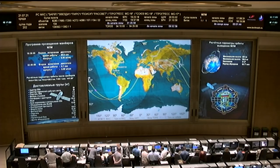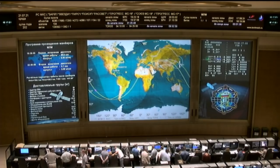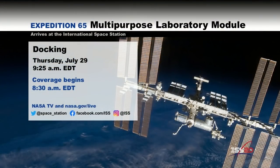With the 77 Progress and Pirs Docking Compartment having left the International Space Station, that will set up the actual docking of Nauka to that same docking port on the Earth-facing side of the Russian segment of the station, with docking scheduled on Thursday, July 29th, 8 days from now, at 8:25 a.m. Central Time, 9:25 a.m. Eastern Time, and you can see our coverage time will start about an hour before Nauka's scheduled automated docking, adding a new module to the International Space Station.